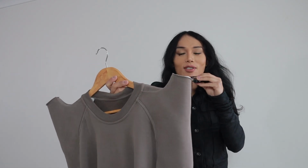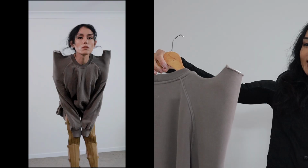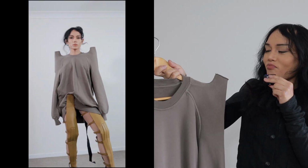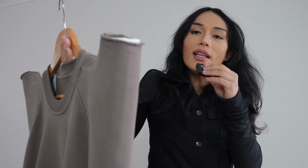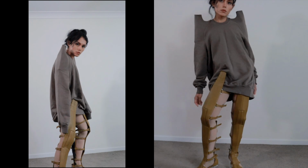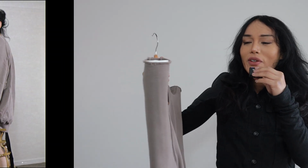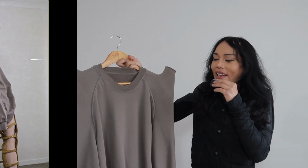And yeah, look at the shoulders. It's as if a samurai just cleanly sliced it off. It also looks like two volcanoes waiting to erupt. The interfacing and the lining is what gives it power and structure. It's so beautifully done. It just creates a very severe framing. Who would have thought to make this on a regular raglan sweater?